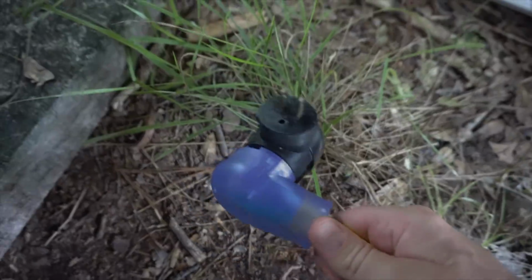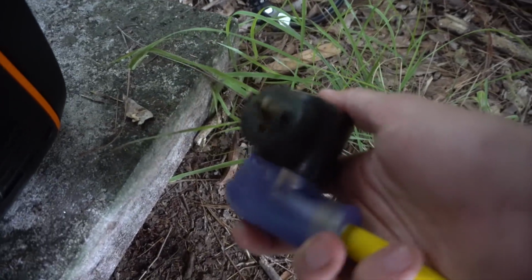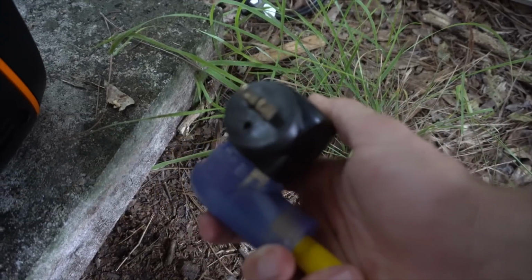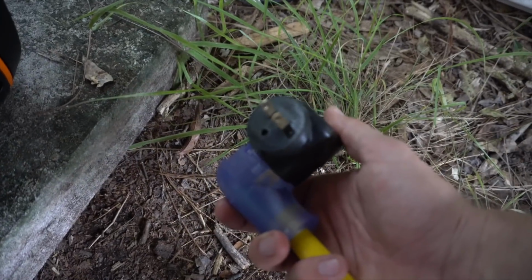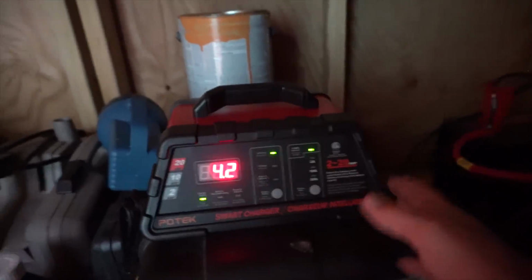Yeah, so this is the 30 amp cable that comes from the tiny house, and then you just put a 110 adapter on it. Everything in this particular tiny house runs off 110. The mini split, microwave, washer and dryer, everything. So then you just plug it straight into the 110 outlet there. Super simple.